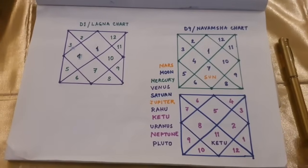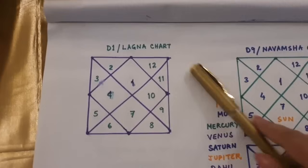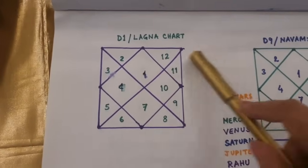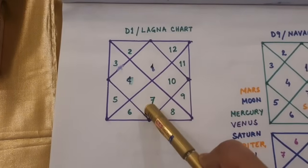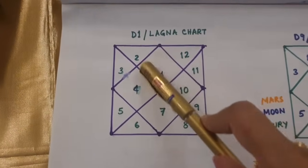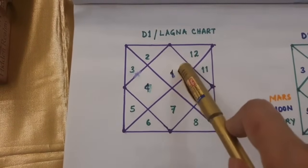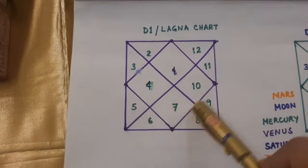Friends, welcome to this sample chart. This is actually just the structure of a chart. Here, this is a North Indian style chart. This is the first house, the ascendant. This is the native, this is you. This is the 7th house of relationship, your partner's house. So these are all the 12 houses: first, second, third, up to 12.